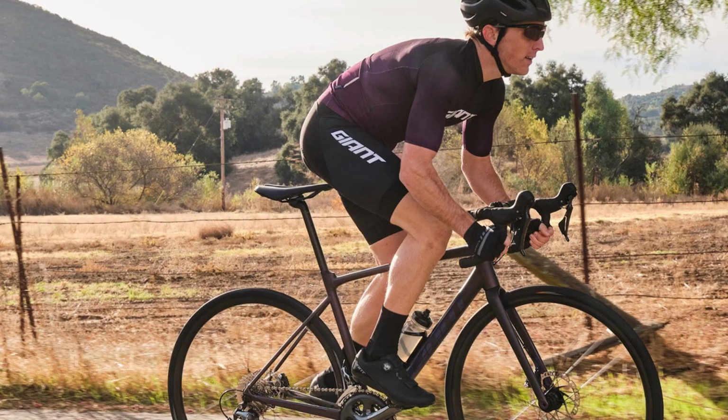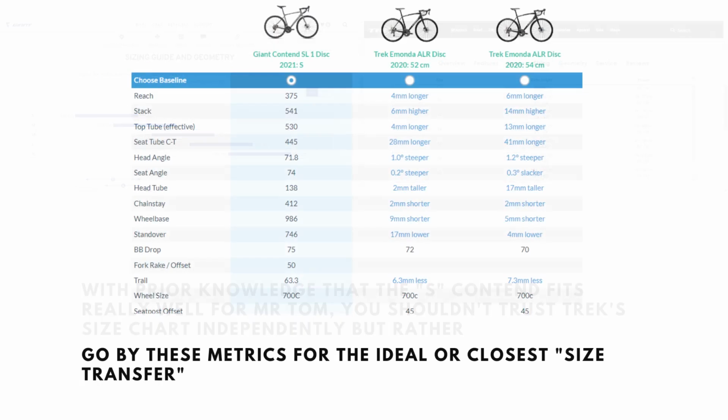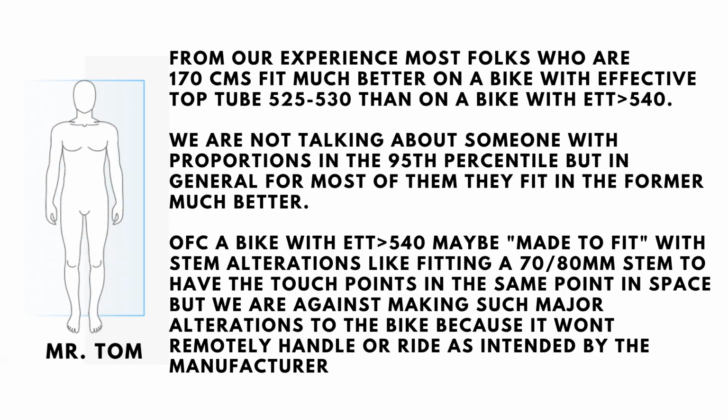Now my point is, the store owner was seeing the size charts blindly instead of reading how long and low the bikes objectively are. So suppose Mr. Tom, who is 170, was well fitting on an S Contend, he should unequivocally be suggested a 52 Emonda ALR. For what it's worth, from our experience at least, a S Contend fits someone who is 170 way better than a 54 Emonda ALR. I'm not saying it's the same for everyone who is 170, but at least in 95% of the cases, a bike with effective top tube of over 540 is just way too big for someone who is 170 centimeters.